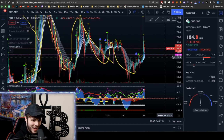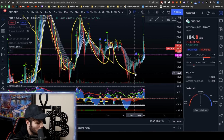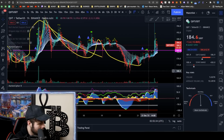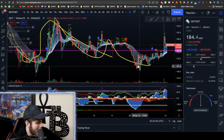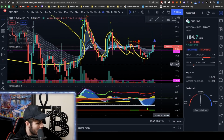You guys can see my lines, right? Dude, come on. It basically bottomed out right on my lines right here. We did close some candles. These are Heiken Ashi. Oh, we did close some 1 hour candles below my lines. Let's zoom out to the 6 hour here.